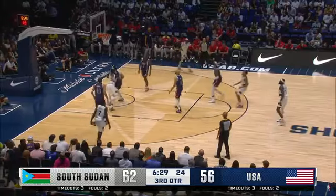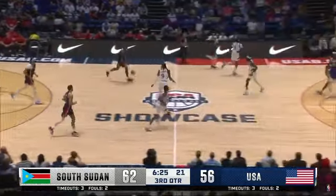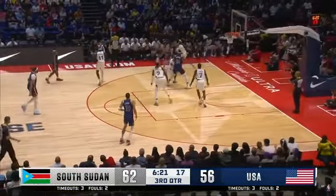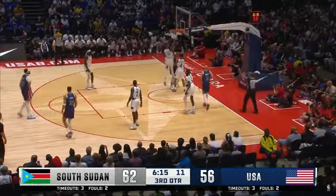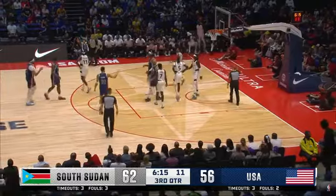Carlik Jones off the dribble. Rebounded by Davis. USA playing with a lot more confidence now. A little flow to their game. Going with the bench unit to start the second half. Looking for big to big, and they take advantage of another mismatch with the guard Jones. Good ball movement, no question about it.